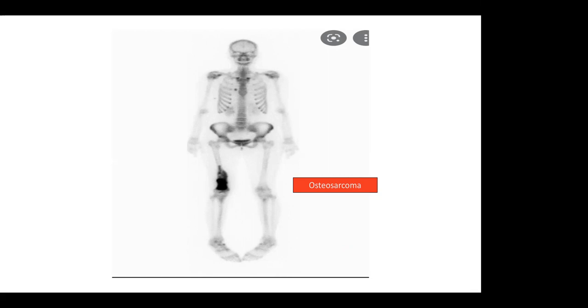So in this case, the primary tumor is localized at the distal to mid femur, with possible bone involvement at the ribs. Okay, so these are the indications for primary bone tumor assessment.